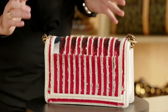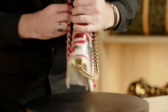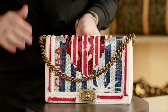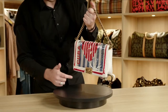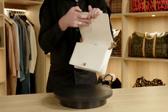It's no longer in production, so the only place you can get it is on the pre-loved market. Fully in canvas with the sequins and then with some leather trim on the sides and the base of the bag. The boy bag, by the way, was created in 2011 by Karl Lagerfeld, and since then, they've done amazing iterations. As you see here, it says Cuba, it says Chanel. You have the Cuban flag on there with the CC logo and the distressed look, which I love.